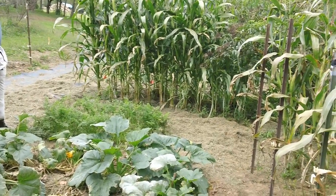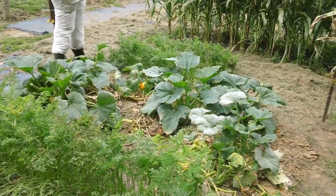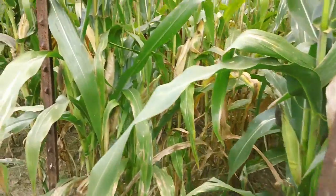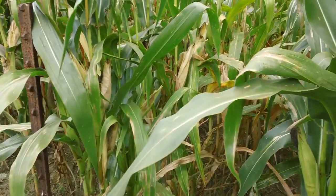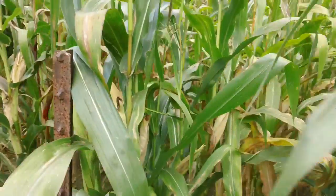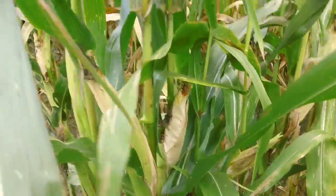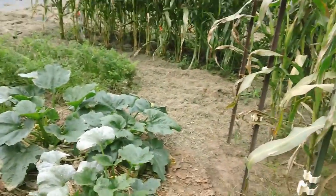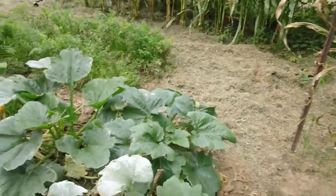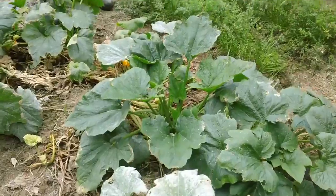Let's take a look at what the garden looks like here on the 1st of September. Well, here's the popcorn. I like to make these videos so I can get back next year and look at them, see what everything's like this time of year. Popcorn. And it's like the squash is about all gone.